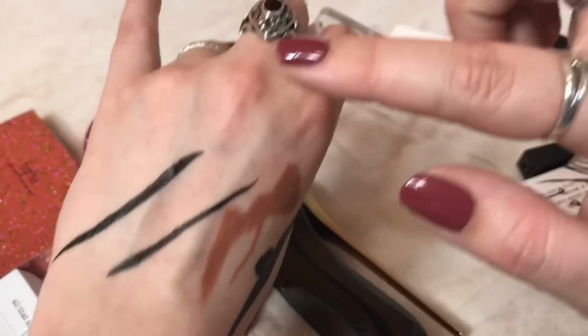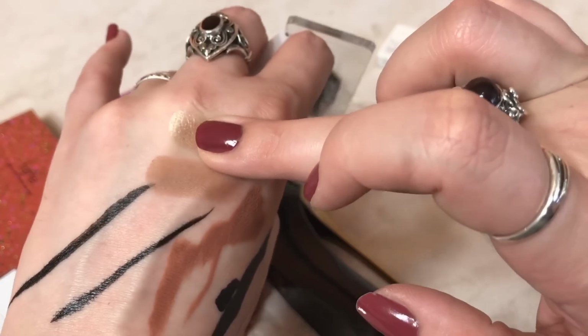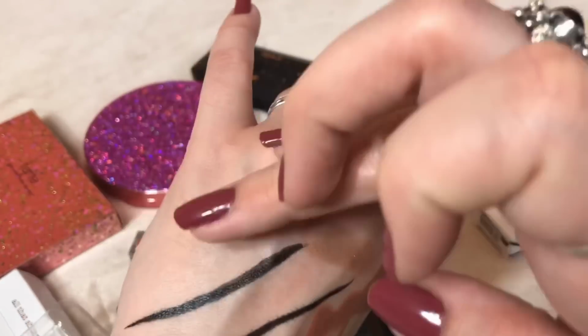Let me go ahead and swatch for you guys. I don't even have anywhere to swatch, but they're just such nice shadows. And even though it's a mini palette, this is the mini Lila palette, I guess, the purple and blue, I just love Natasha Denona's quality of shadows. They are so buttery, so pigmented.